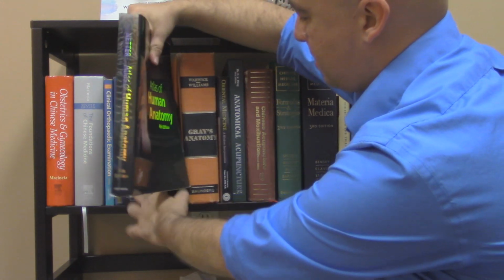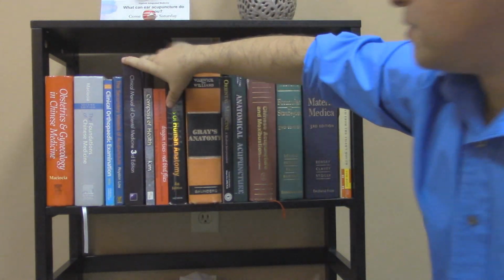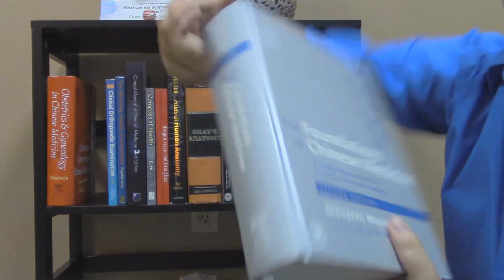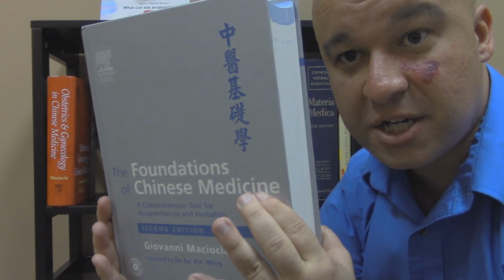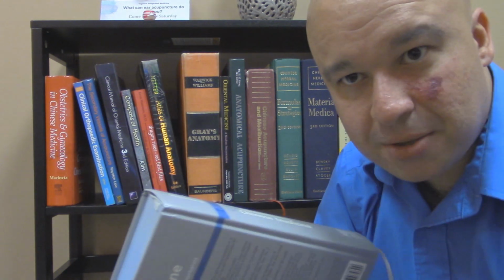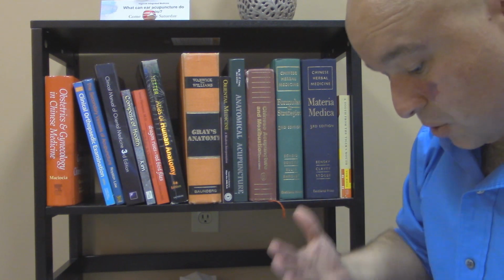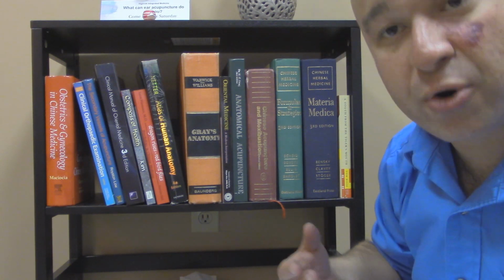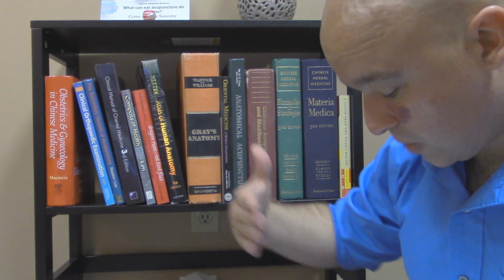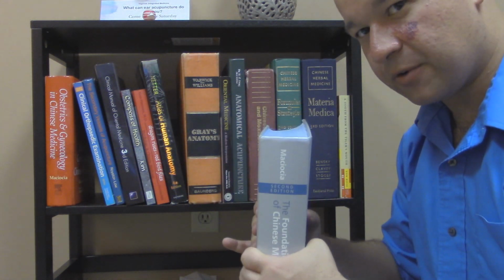All right. Now, goodness. That is heavy. All right. So now we come over here, and we got Foundations of Chinese Medicine by Maciocia. This is actually a nationally required book and a state required book here in the U.S. I'm not sure about the EU or anywhere else. Really good book. Mostly it is about disease and point selection and herbal selection, okay? It's how we kind of look at the body, all right? A little bit of a Western perspective ever so slightly, all right?